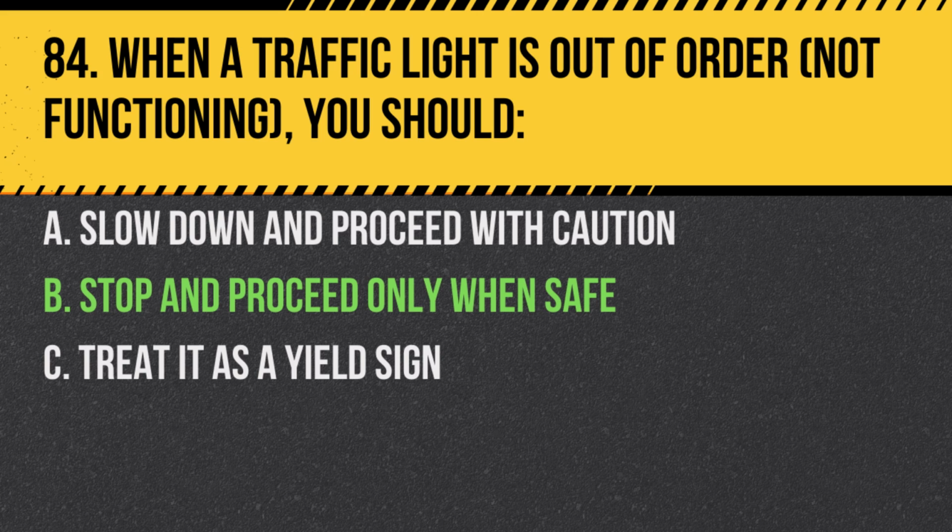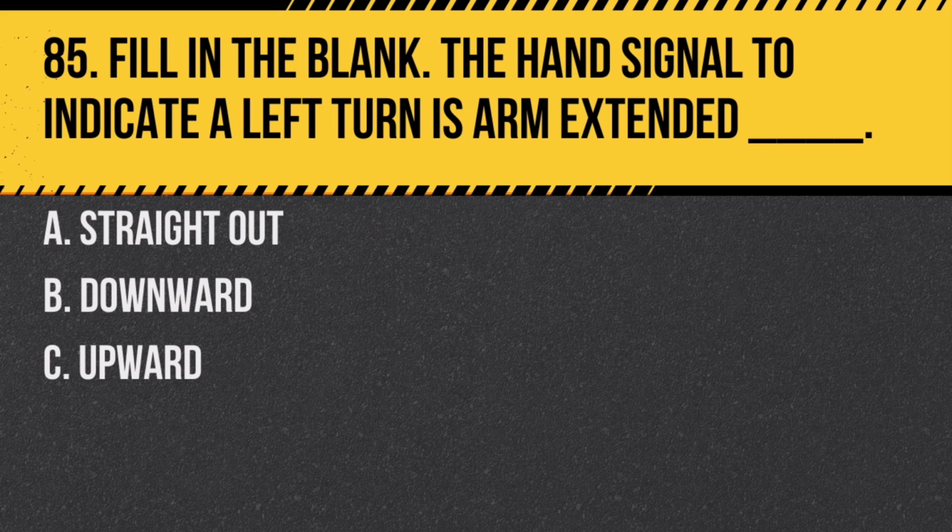Answer: B. Stop and proceed only when safe. A non-functioning traffic signal should be treated as a stop sign. Question 85. Fill in the blank. The hand signal to indicate a left turn is arm extended, blank. A. Straight out. B. Downward. C. Upward. Answer: A. Straight out. Extending the arm straight out of the driver's side window indicates a left turn.